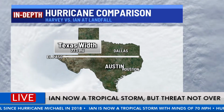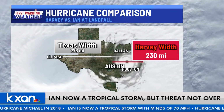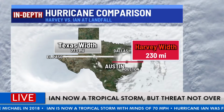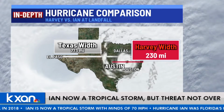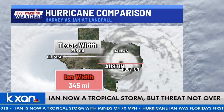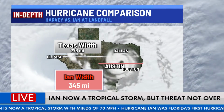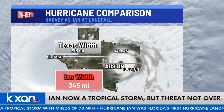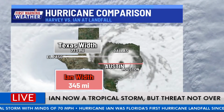So you think of the state of Texas, about 773 miles across, right? Hurricane Harvey, which is probably pretty fresh in people's minds, the most recent major hurricane to hit our coastline, was about 230 miles in width. Now, Hurricane Ian, 345 miles in width. So this thing was about 100 miles wider. Bigger storm surge. You're going to have more people impacted by those tropical storm force and hurricane winds.